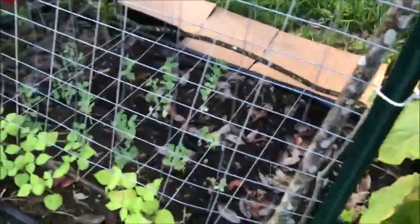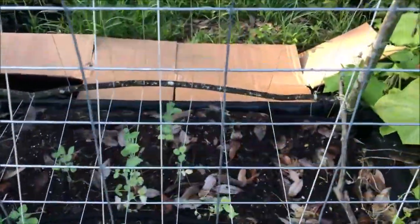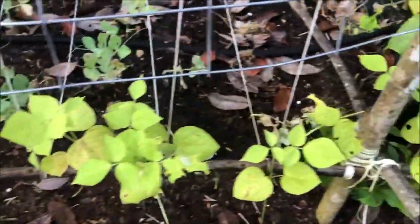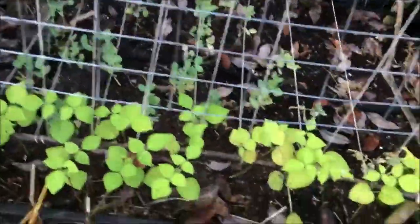This is a second crop of peas. We had sugar snap peas in here. Now we've got sugar snap peas and sweet peas. And then a new bean. It looks like the wasps are cutting on it. But these are only 2 weeks old.